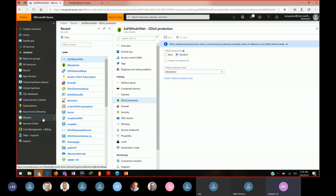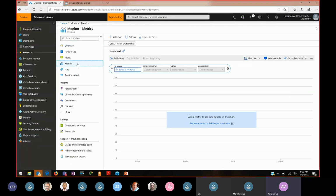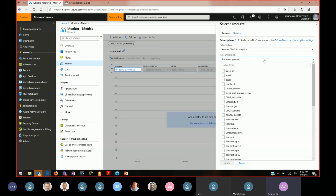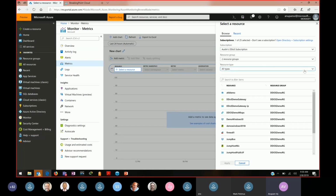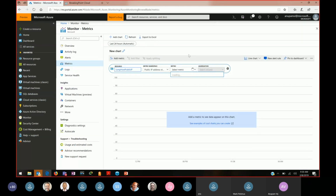So now I'll navigate to Azure Monitor to highlight some of the key metrics that we talked about in the previous slides. So I'm navigating to Azure Monitor metrics. In the resource, I'm going to select the resource as the public IP. So even though we enable DDoS on a virtual network, the protection is applied on the public IPs. So in this case, I'm going to select this public IP here. And now what we see are the set of metrics that are available for DDoS protection standard.